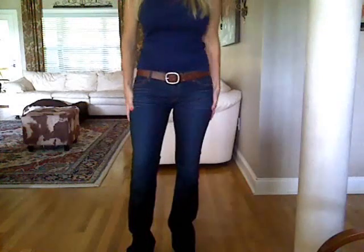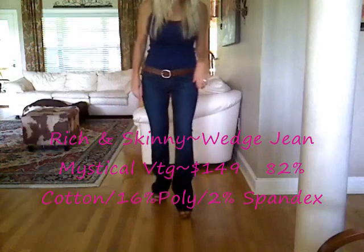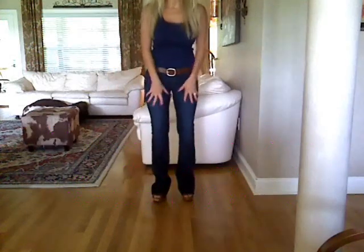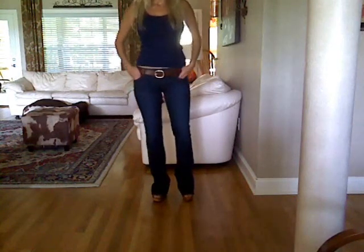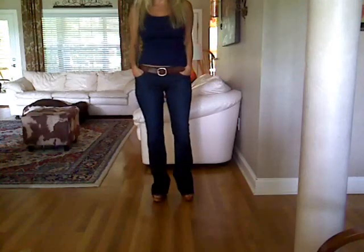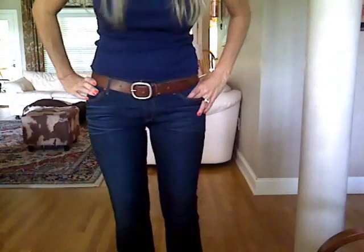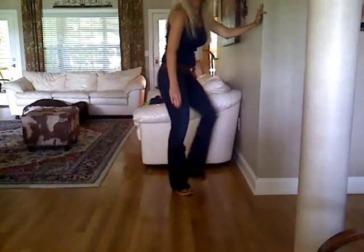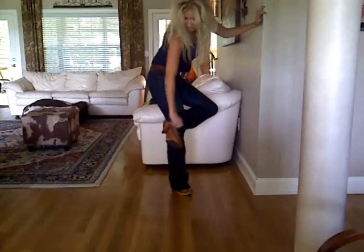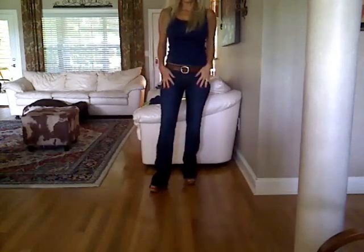These are fabulous. These are the Rich and Skinny Wedge, and they are a boot cut jean, and they are super stretch, so they are just so comfortable. You just cannot imagine how comfortable they are. And they're the dark wash. I'll try to find out what wash they are exactly. But I just love these. These feel really, really good. Now, these are really long, so I'm going to have to take that back hem and just turn it up like that so that my heel doesn't step down on it. But I love these.